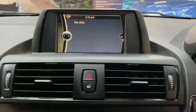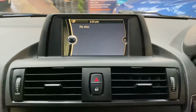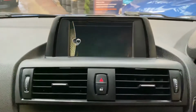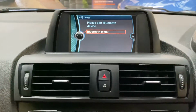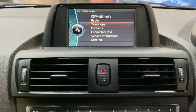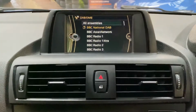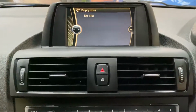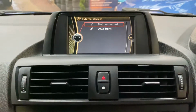the other features. The little beeping noise you may have just heard there is because this vehicle has aftermarket front parking sensors, so of course that's always nice. It does come with front and rear parking sensors, as you'll see there. It comes with Bluetooth telephone, and we'll go through a couple of the standard features. In terms of radio, there is DAB on this car. For your multimedia, there is the CD drive, as well as external devices for USB and AUX inputs.